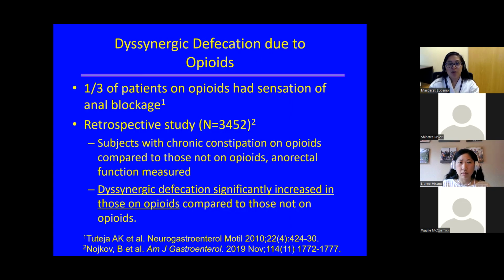So opioids can cause this as well. And this is just a study that shows that a third of patients on opioids have a sensation of anal blockage. And we look at it on anorectal manometry.